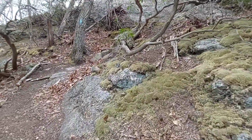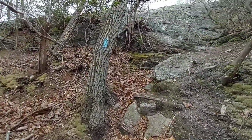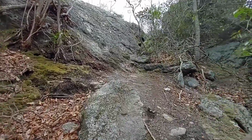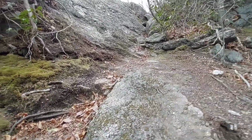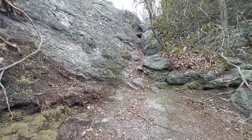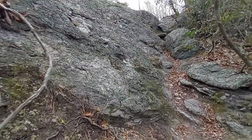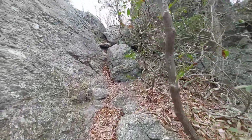Well, unlike Mount Pisgah, that it didn't require your hands, I think this one's going to. So I'm going to put the phone away for a few minutes while I scramble up this little crevasse here, and then we'll take a better look at the top. But not more than a 10-minute walk from where we crossed Harvey Road. It's probably not even a half a mile.